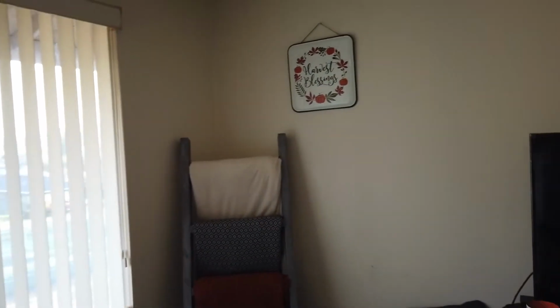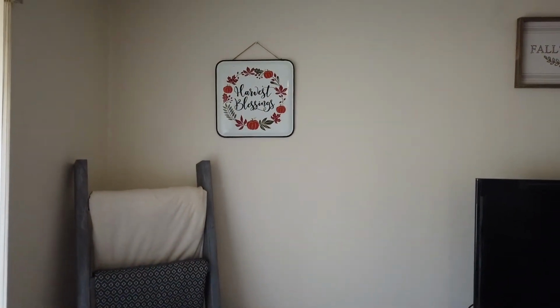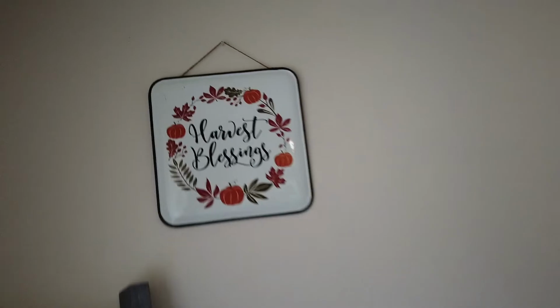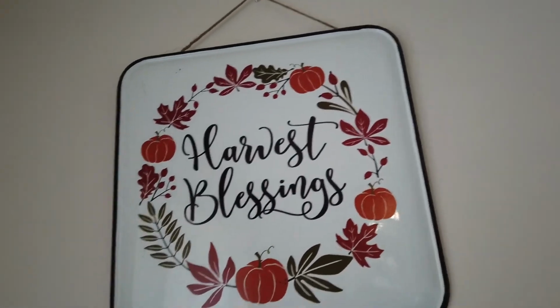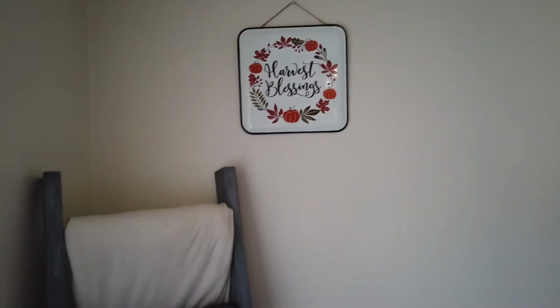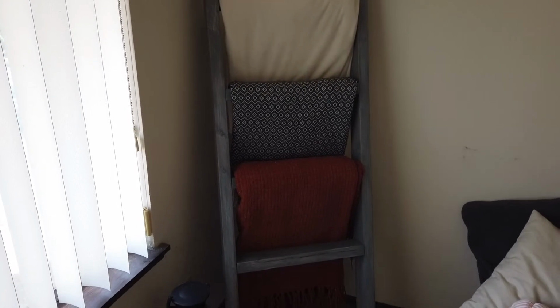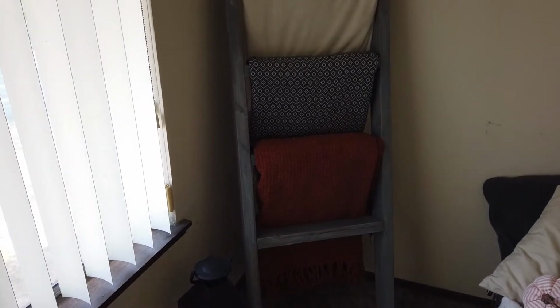Then over here in the corner with my blanket ladder, pretty much the only thing to change over here was this Harvest Blessings sign from Big Lots. It's actually a tin sign, like, it's made of metal, but super duper cute sign. Got it from Big Lots a few years back. And then I took out one of my blankets and replaced it with this really pretty burnt orange one that I got from Marshall's also a few years back.